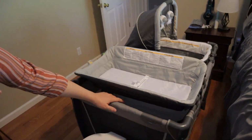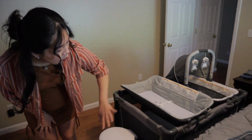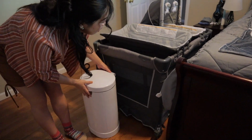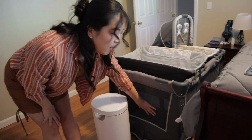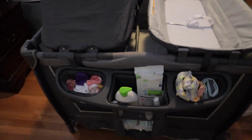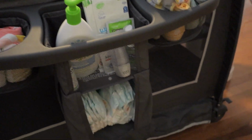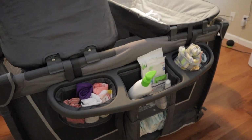The first one is more like she can rest, and once you take that off, here's the bottom side as a play yard. She can play. So we're maybe going to fill it up with some balls and stuff that she can play with. Then on the back side, when you're changing her, it has all the little compartments for diapers, more clothes, and some lotion.